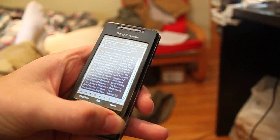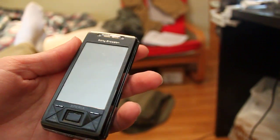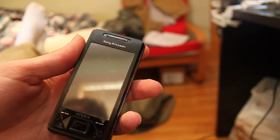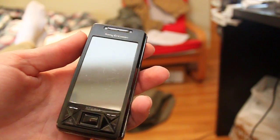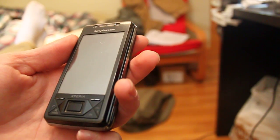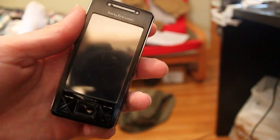One of the bad things about this phone is actually the exterior speaker is pretty poor. So for a speakerphone, it really does not work that well. I usually just keep one headphone in my phone, and I listen to music pretty much all day while I'm driving around or working, and if someone calls, I just talk into the phone while listening through the headphones.